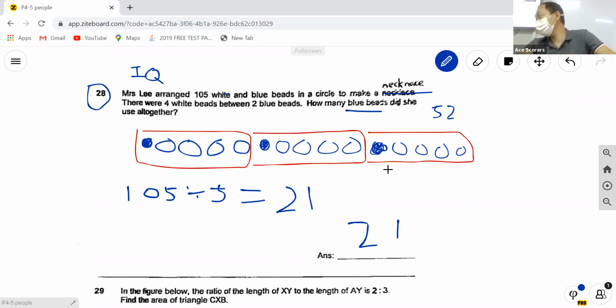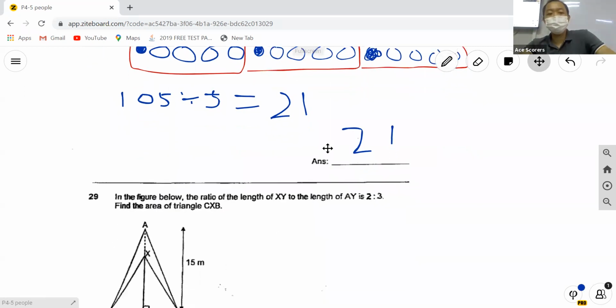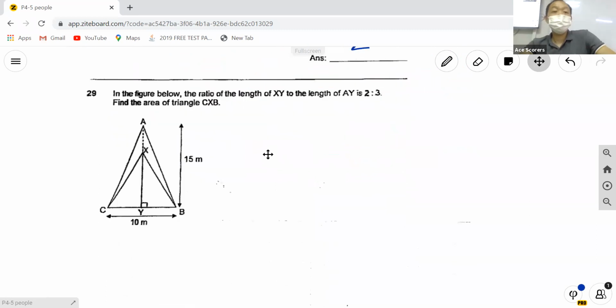Wait, do you all understand? Is it easy to understand? Yeah. You see? You need to draw. Very easy. Just need to draw, right? I like this sort of question when I was P6, because you don't really have to prepare much for this. You just go there and read the problem. Read the problem. Use your mind. You are saying that we need a break. Read the problem. Next one.